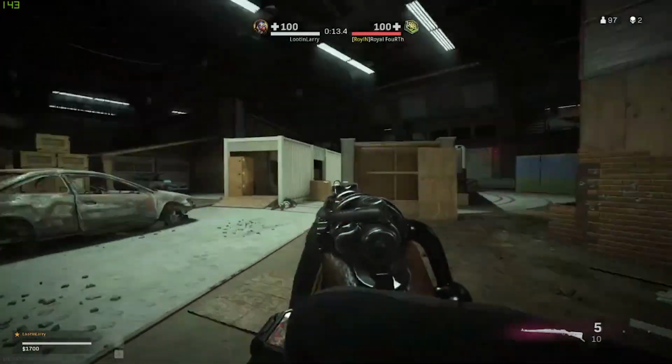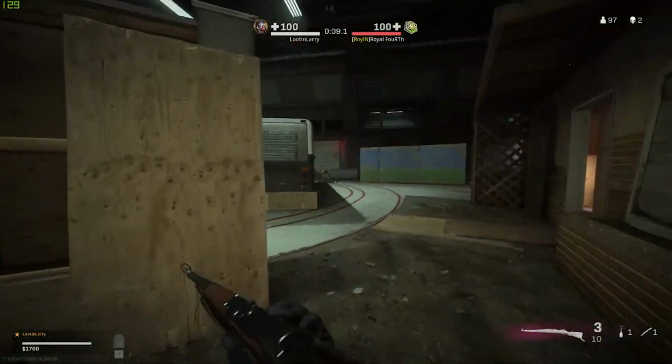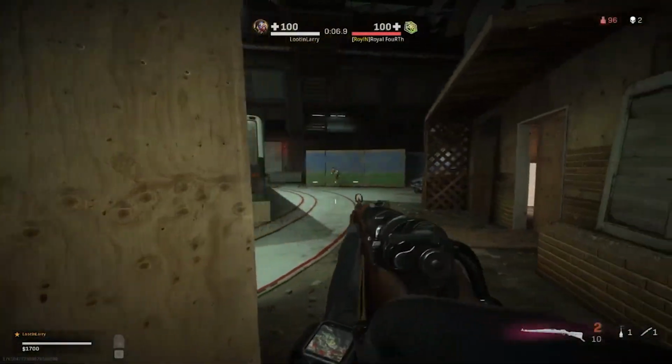I think it'll also be important to note the combat frames that I'm getting in here. I'm also getting 129. It looks like it's bouncing back between that and 150.